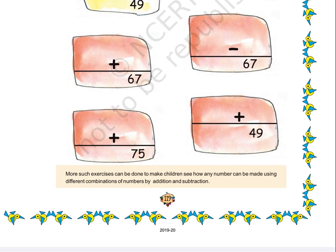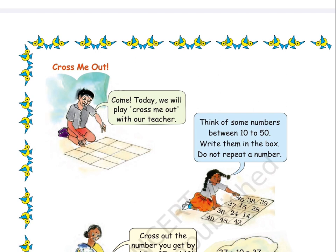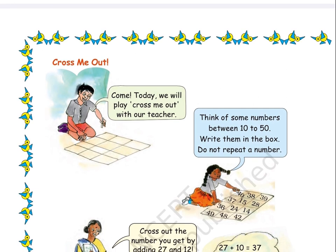Page 120. Cross me out. This page has 4 pictures showing a boy and a girl playing a game titled Cross Me Out with their teacher. Let's begin reading this page. In picture 1, a boy holding a pencil is seated at the floor and a game board with 3 rows and 4 columns is open in front of him.